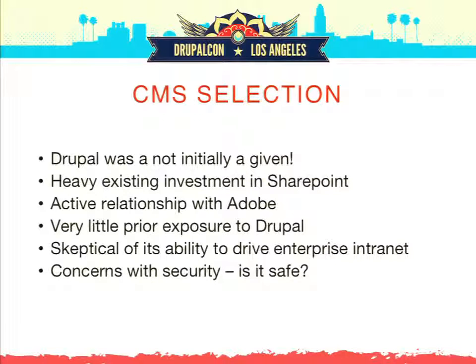And part of it really just comes from having very little prior exposure to Drupal. They were skeptical of its ability to drive a massive enterprise intranet like the one they were envisioning. And they had concerns with security. I mean, is this safe? From what I hear, Drupal is this free open source software that people from the internet work on and contribute to as a community.